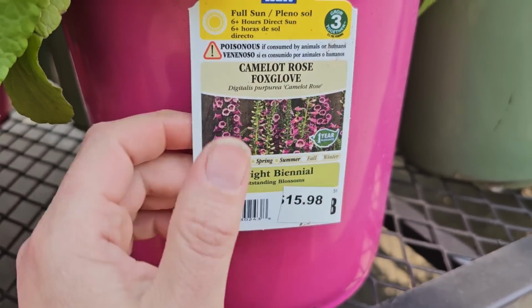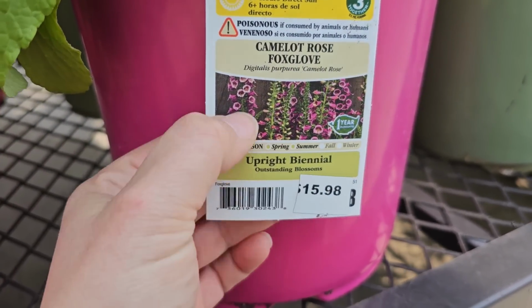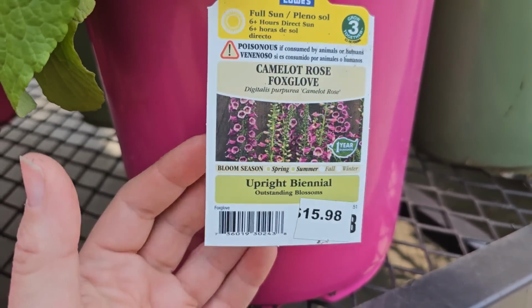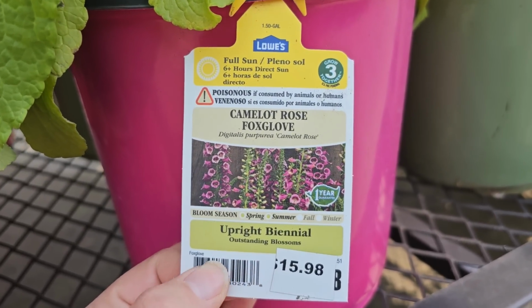These are poisonous. They're toxic to pets and children, or people in general, if they ingest the flowers. So you want to be careful if you do have small children or pets and you're planning on planting foxglove.